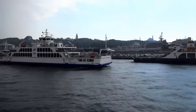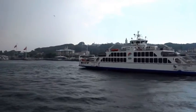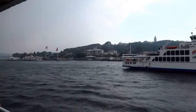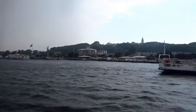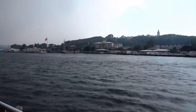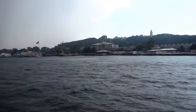instead. They are called Prince's Islands because the Byzantine and then the Ottoman Empire used to send their unwanted princes to these islands. Nowadays, mostly richer people live there, and they're also a huge tourist attraction.